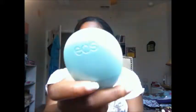I have this EOS, ooh, I think you guys can see that. This is the EOS hand lotion, only this doesn't smell good. I wasn't able to smell it in the store, but I think it's supposed to be a fresh scent, only it smells gross. It really does as I'm putting it on my hands, it really does stink. It doesn't smell that great.